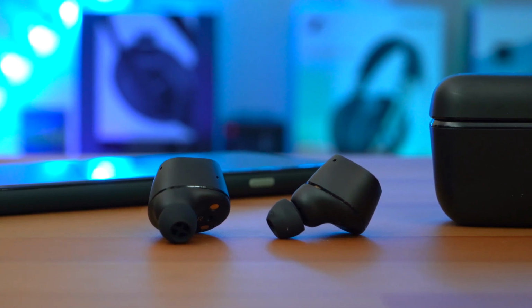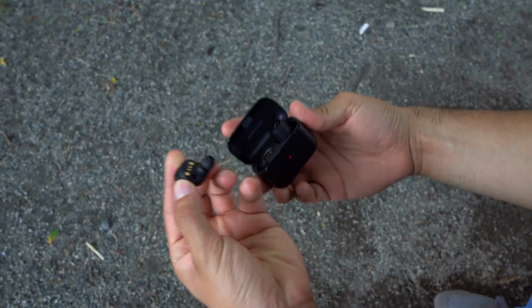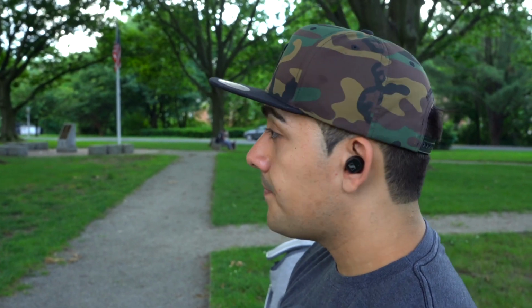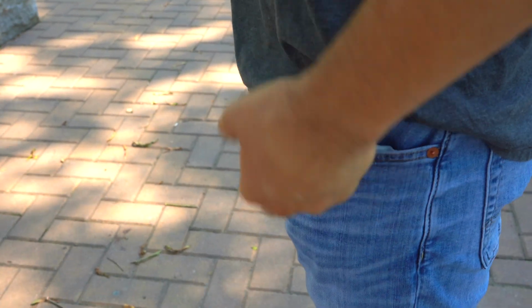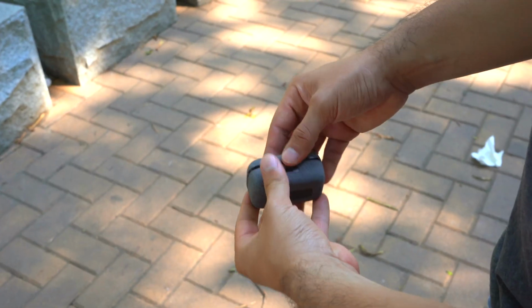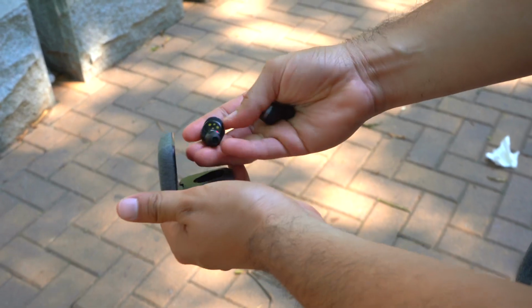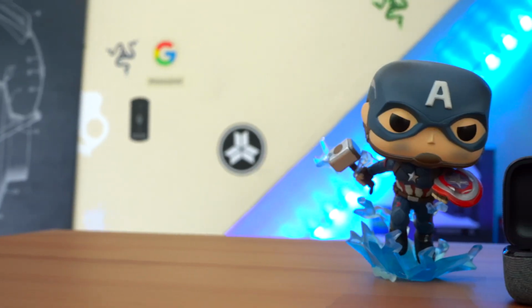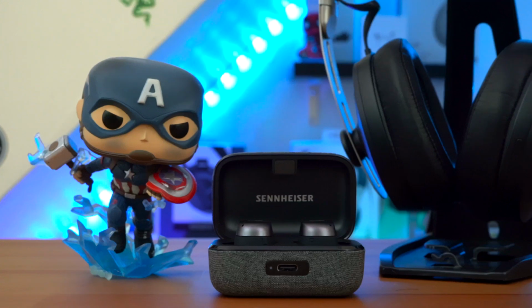However, if you want the complete package with active noise cancellation and ambient mode and aware sensors, then you might want to go with the CX Plus. Now, the Momentum 3s also offer the complete package like the CX Plus. Plus, they also have wireless charging and those earphones that could help with your fit. But where the Momentum 3s really differentiate themselves from the CX Plus is the effectiveness of their active noise cancellation, better sounding ambient mode, and better sounding microphone for phone calls.